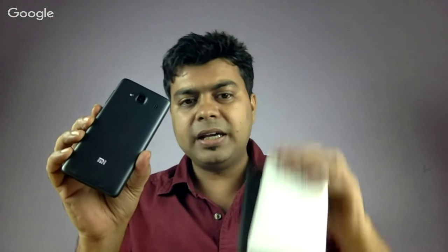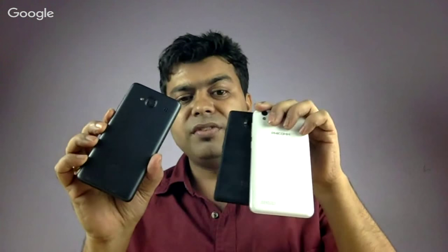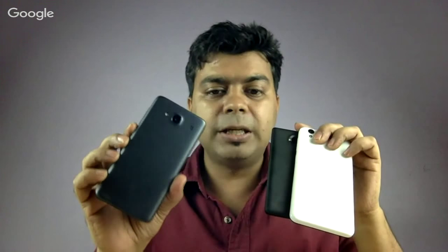But I think for 6,000 rupees, you can get Redmi 2 as of now, which will come with 1 GB RAM and 8 GB internal storage again. So for the price, this one is again 1,000 rupees higher compared to these two. Even if you compare the storage and the RAM, it is going to be the same in case you go for the 6,000 rupees price Redmi 2.